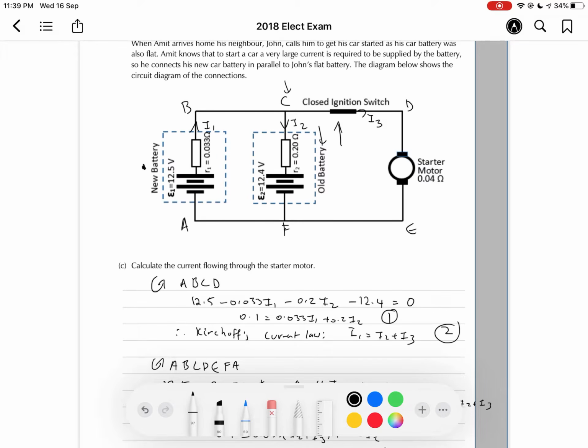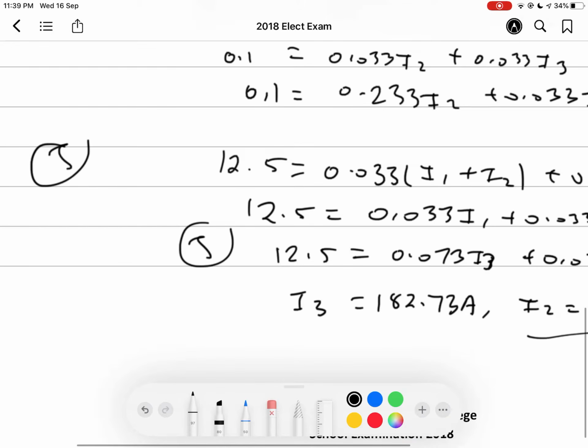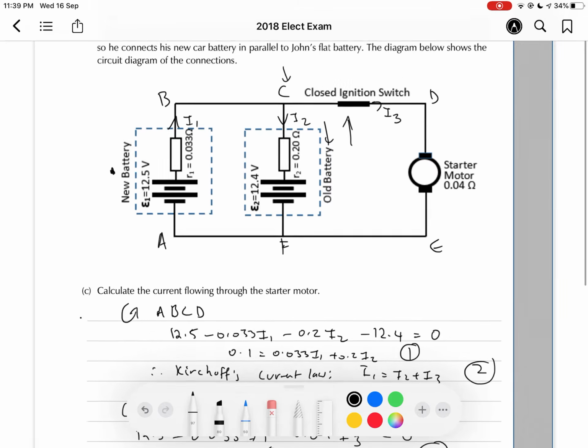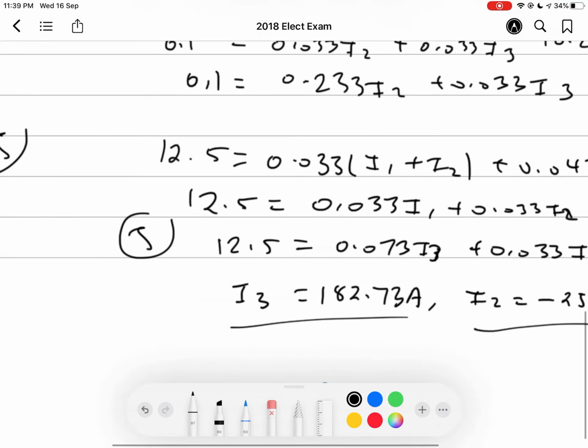But the question was asking us to calculate the current flowing through the starter motor. That's actually just I3, which we've already done. So there's actually no more further steps we need to do. For this question, I would round this one down to... So once again, the significant figures here is not very clear, but I'll probably go down to 2SF. Okay, so I'll just say I3 equals 180 amps. That's in 2SF.